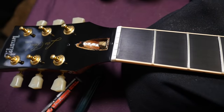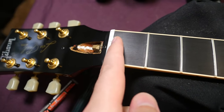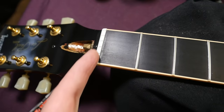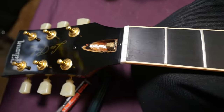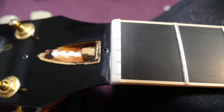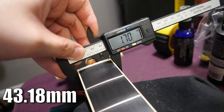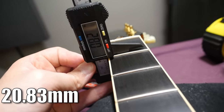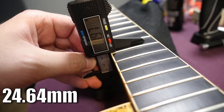You know what's strange? Fender measures their scale lengths from the edge of the nut. Gibson measures theirs from the middle of the nut, I found, which is strange. So if anybody knows the reasoning behind that, please let me know. But we've got a nut width of 1.7 inches. That increases to 2.05 by the 12th. First fret neck depth, 0.82. And that increases to 0.97 by the 12th.